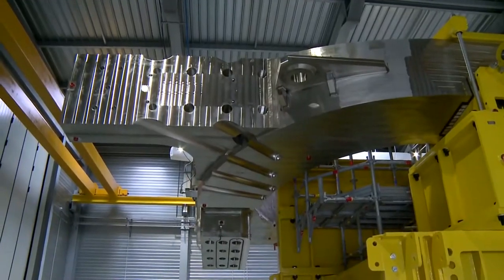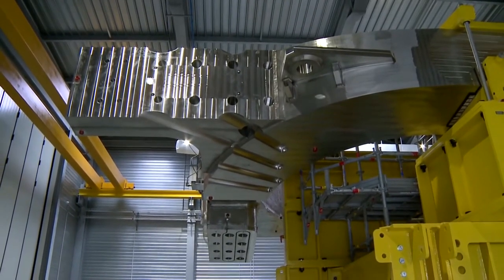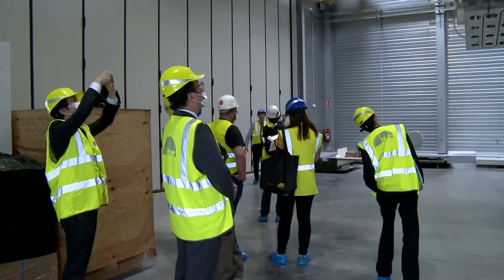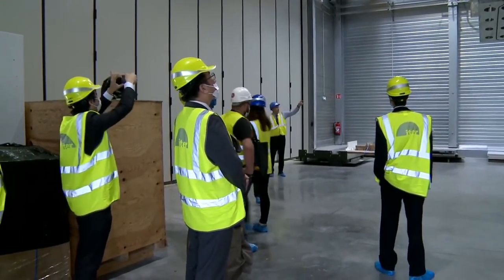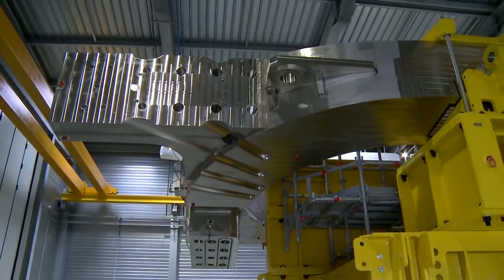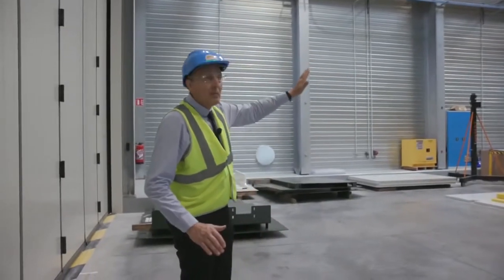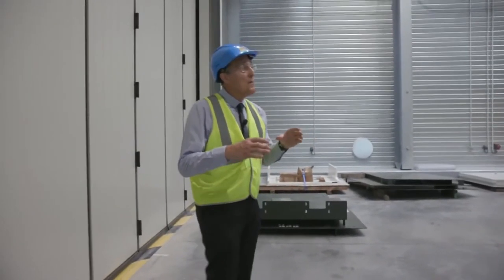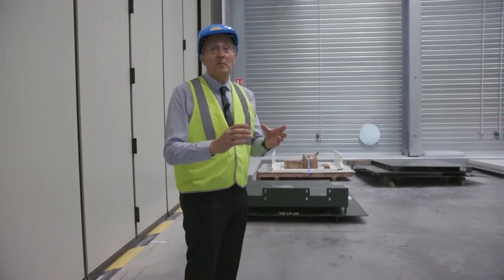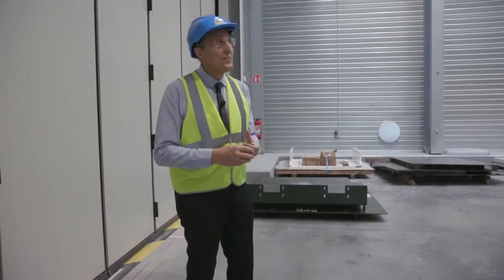As you can see, it's a very detailed shape with a lot of interfaces with many other components. If you see what is there, you will see the knot, which will allow us to fit the poloidal field coils we visited a few minutes ago. All this part will be assembled with all the components in order to make this coil a large magnetic cage, very precisely positioned and able to provide the very large magnetic field.